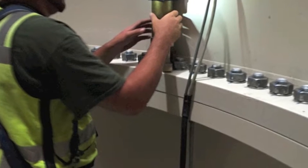Another one of my responsibilities was the 10% checks. In every tower, at every connection, we had to check 10% of the bolts to make sure they were torqued properly.